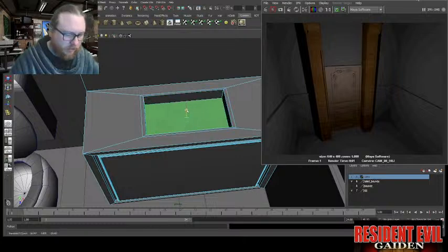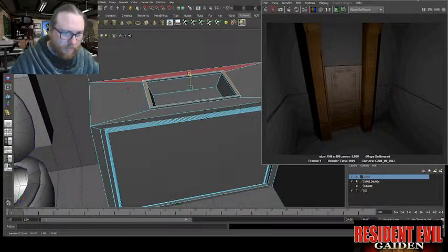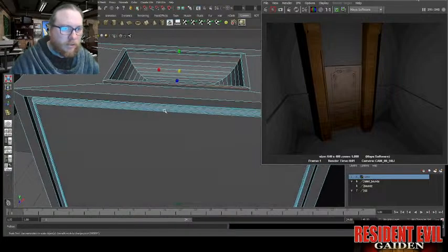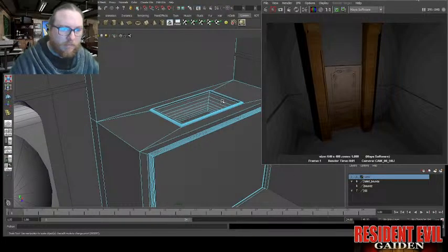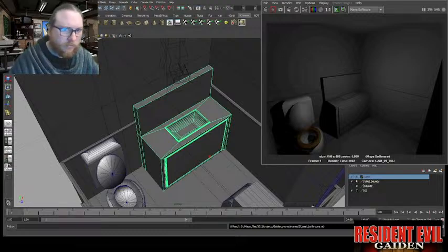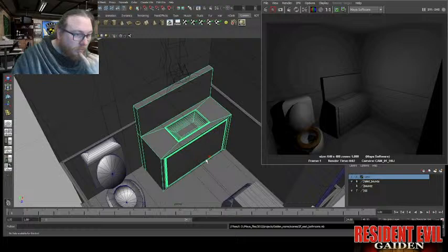Drag that down. Curve it. Right, what I'm going to do is push them up a bit, so it's like that. Then I'm going to grab the bottom edges of this and bevel them. There we go, a bit of a sink going on there. Do this, do that. Let's bevel them as well. Let's see how that looks now. Yeah, that's alright. I've still got to put the taps in, but that looks alright.